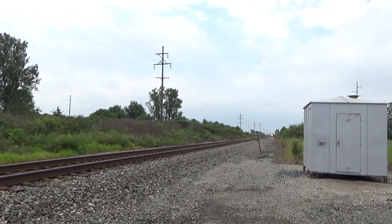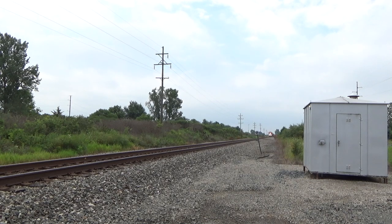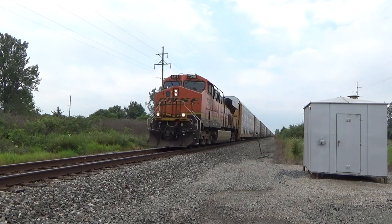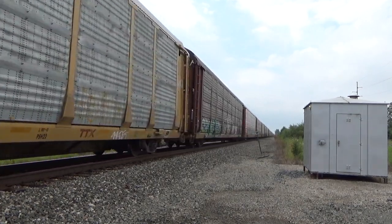Alrighty, we're back here at Cushing once again. This is August, still summer, and we would get a ROAC train, probably from Chicago to Sterling Heights, probably 13J or something like that. Either that, or it's 11N to Sterling Heights, Michigan, with a BNSF Evo solo leading the way today. At least we got some foreign power leading the way.